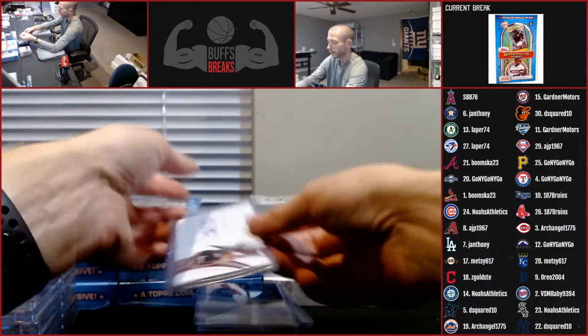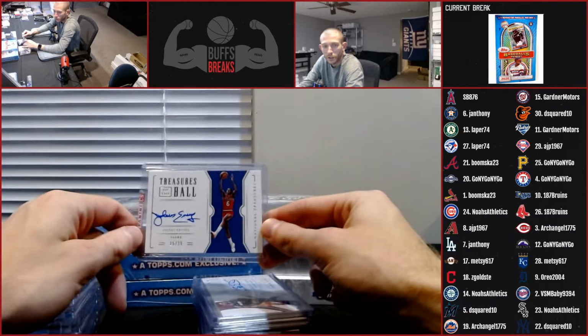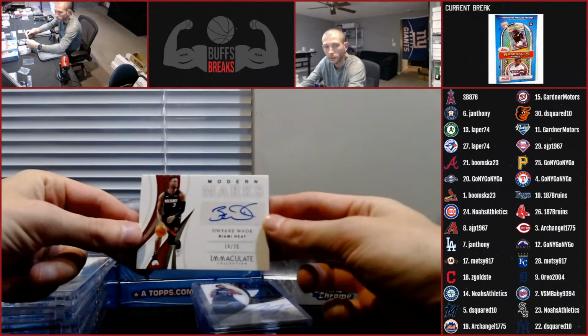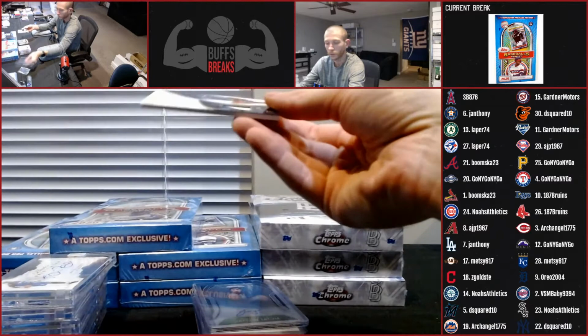Always, always, always. All right, so here's what we got in the mail today for Buff. We got a Dr. J, NT, Treasures of the Hall, on card auto to 25. A Dwayne Wade, Immaculate Modern Marks to 25, which is pretty nice. All on sticker. Nice Tatums here. The Immaculate Acetate Patch Auto to 25.